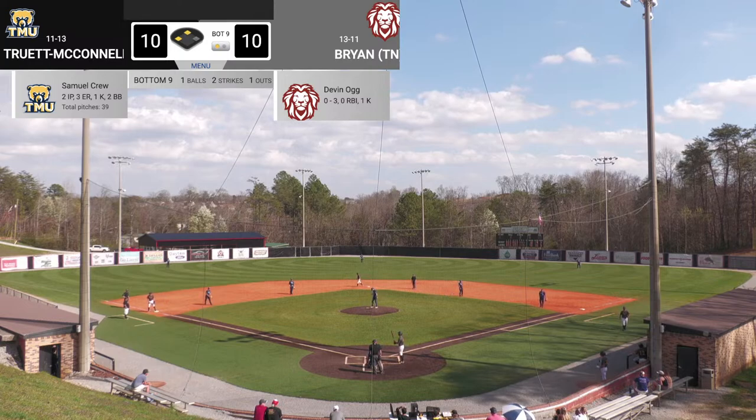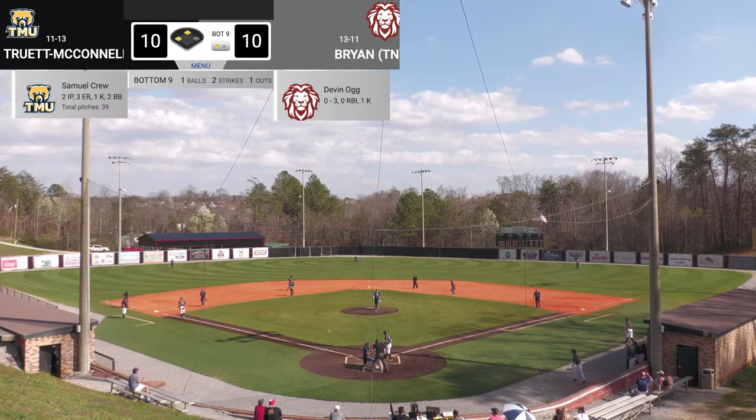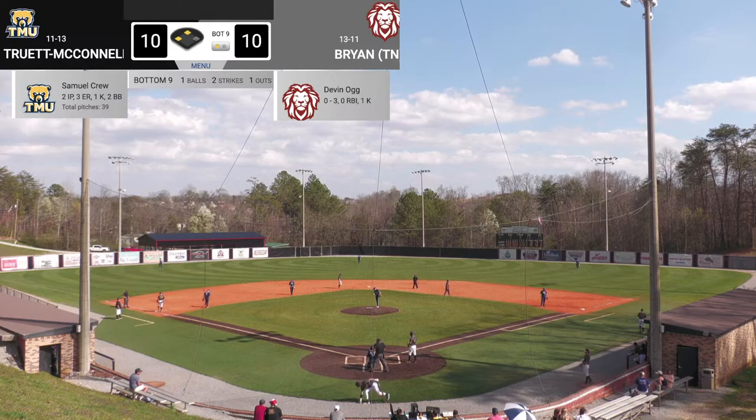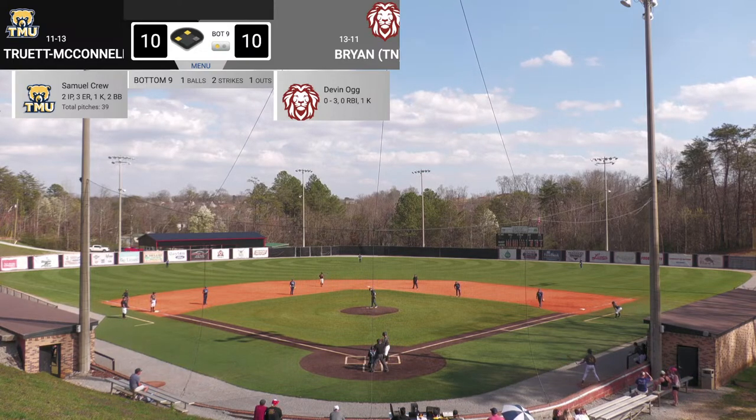All Ogg's got to do really here is just put this ball in play. Put pressure on the defense. A high chopper, slow roller, anything right here wins this ball game. Here's the pitch, and that's going to be fouled straight back to the screen. Good cut there from Ogg, who looks like he's pulling off the ball a little bit. Got to think a little more here, middle back side on this approach, because a single wins the ball game, and Ogg's going to be the hero of the day outside of Cade Cahoon, who just had a huge two-run double here.